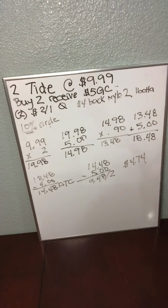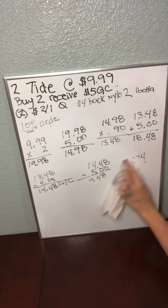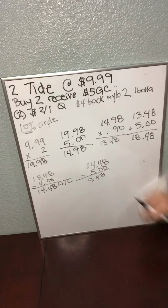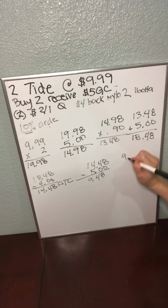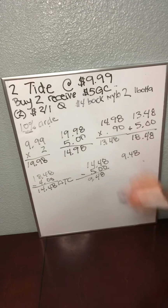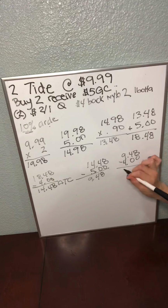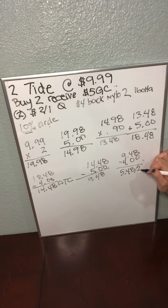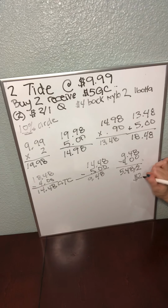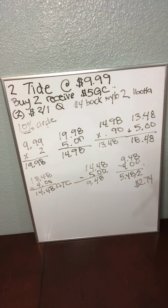So it doesn't really change too much of our math, except for this part right here. $9.48, because this is where we factored in getting back the gift card. But now we're going to be getting back an additional $4 from Ibotta as well. So $9.48 minus $4 is $5.48 divided by 2. It would be $2.74 each. So you can see adding the different tiers really changes the price.